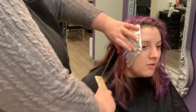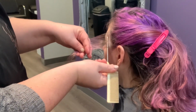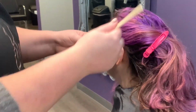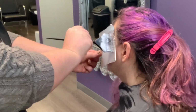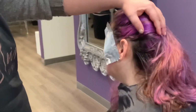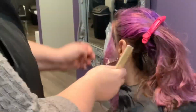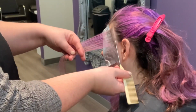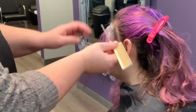We're going to do a few foils back to behind the ear, and then also this underneath part that you can see, where we didn't do a heavy amount. She didn't really care about that, and I was trying to hurry up because she has so much hair. So underneath we're also going to highlight around her hairline, so that when she pulls her hair up, it's not solid dark, and she'll see a little bit more of that purple going through that area also.